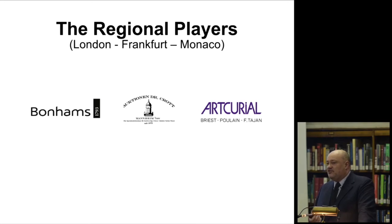They sell a lot of pocket watches. It's geared to a German clientele. You often see watches in those catalogs that you will see later in the other big guys' catalogs. And Dr. Crott is owned by a guy called Stefan Muser, and they have two sales a year, a week before the big sales in Geneva. So the week before May and the week before November, next to the airport in Frankfurt.